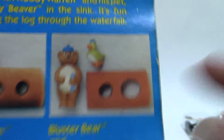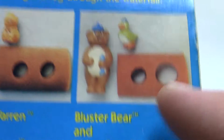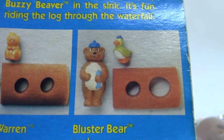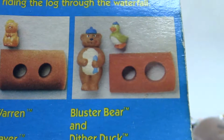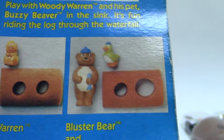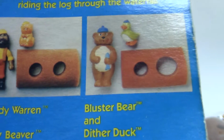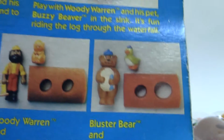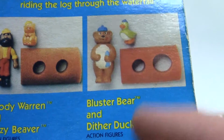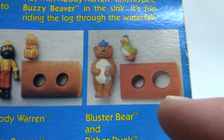And the last thing that's very unique, this is Bluster Bear and Dither Duck. Now, these, as I understand, never came out. I remember seeing these in one of the 1983 Kenner Toy Fair catalogs, because back in the years ago, all the toy companies would make a big, nice color catalog to give out to the buyers who would come to the toy fair to show them what their product lines for the following year were going to be. Now they do it all on CDs and stuff, but back then it was really cool. But I believe Bluster Bear and Dither Duck were going to be the next figure to come out, because I've never seen loose samples of this on eBay or on YouTube or anything.